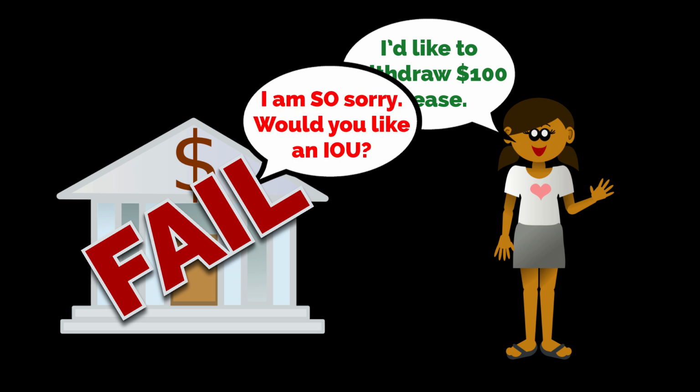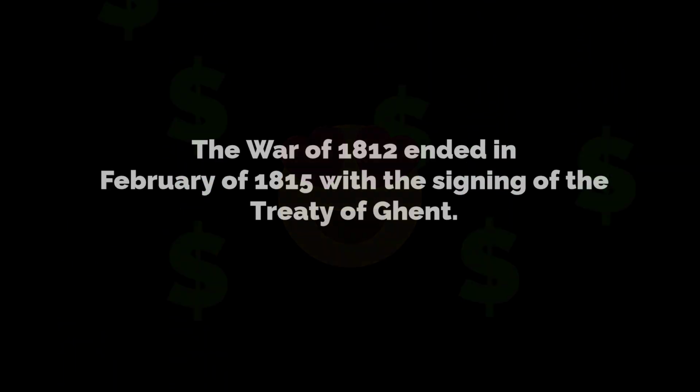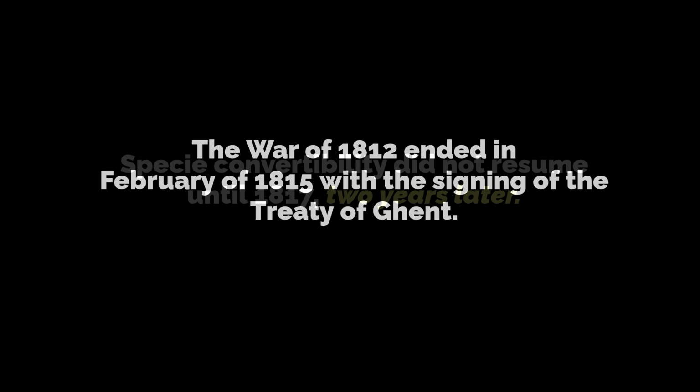I guess the bankers had to at least pretend to be sad about it. But they kept doing business. Only now, they could print all the paper money they wanted and didn't need to pay out any gold. It's kind of a perfect situation for them, actually. Although they wouldn't want to admit that. After the war ended, the government had to put pressure on them to resume specie payments. The banks were not in any hurry.